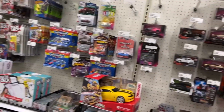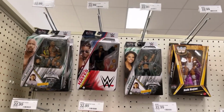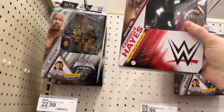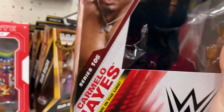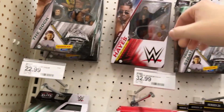Let's see if we can go over to the action figures now and see what's going on over there. Wrestling. Oh, they got Carmelo Hayes. This is the big Papa Pump wave we saw over the weekend. Let's see. Nope, he got purple on, no pink. So he is not the Chase. Anybody wondering if he's got the pink tights and gear on down in there? That is a Chase from that wave.